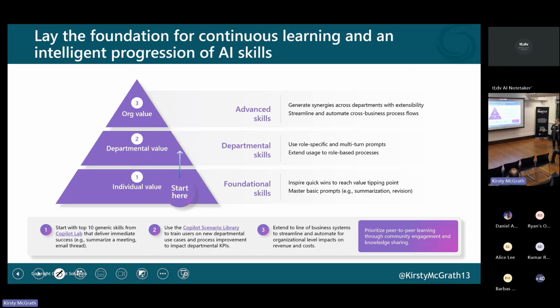Then we start to move into things like the departmental value to get to the organizational value, because AI has many facets as it moves its way through. And, you know, we've had AI around for quite a while. So it's like, where does it go from here to the likes of the Copilot Studio, getting bigger and bigger. But we fundamentally need to start with one of those top generic skills that we need to maybe lift across the business to get them started, the things and the questions that they might ask.